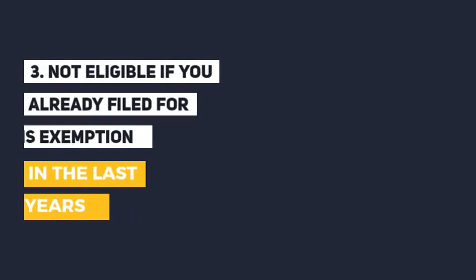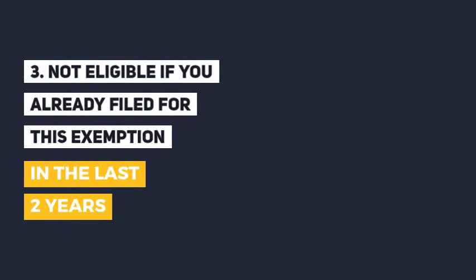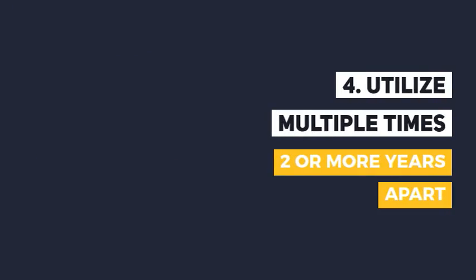Number 3, you are not eligible for this exemption if you already filed for this exemption for another primary residence in the last 2 years. Number 4, you can utilize this tax exemption as many times as you would like, as long as each exemption filing is 2 or more years apart.